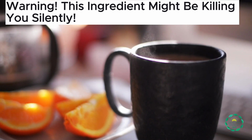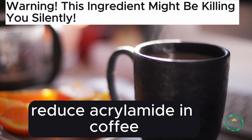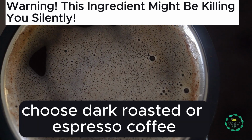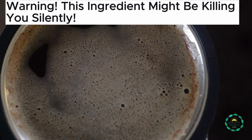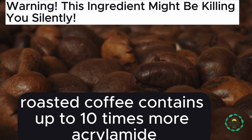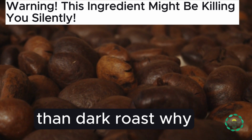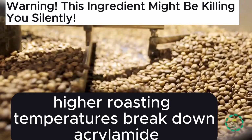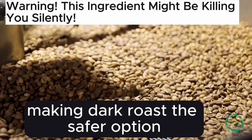5. Reduce acrylamide in coffee. The right way to drink it. Choose dark roasted or espresso coffee. Light roasted coffee contains up to 10 times more acrylamide than dark roast. Why? Higher roasting temperatures break down acrylamide, making dark roast the safer option.